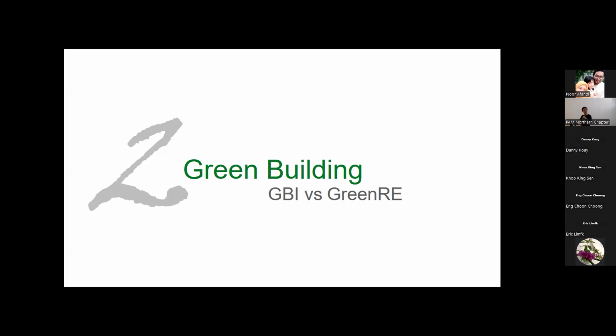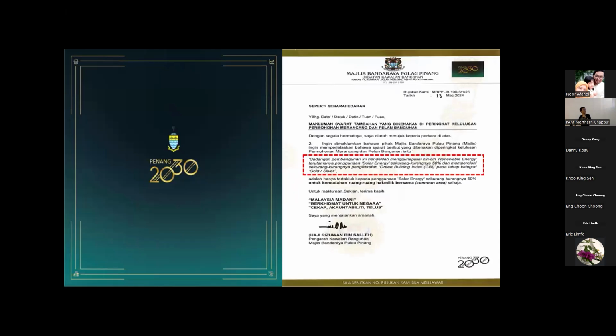I think the whole idea is because of this letter, you're all very familiar with it, a very famous letter flying around in social media. In this letter, it actually mentions mengiktiraf GBI pada tahap gold and silver. You guys know more than me lah. But I was told that it can actually be GBI or equivalent. In this case, it is either GBI, MyCREST or Green RE. But the big two are GBI and Green RE. For you guys to recommend to your client, or when the client insists on one or two, at least on your side, you know what the differences are.